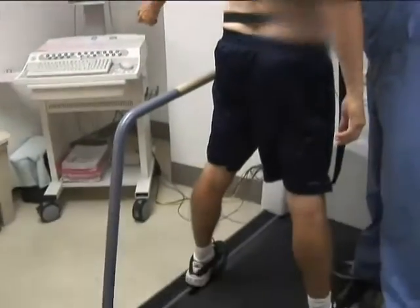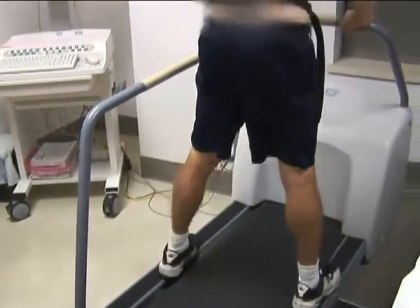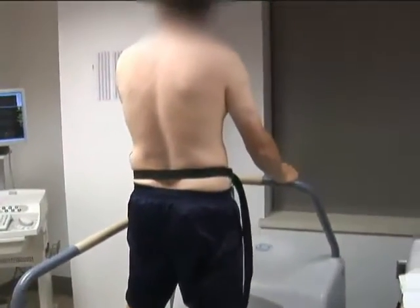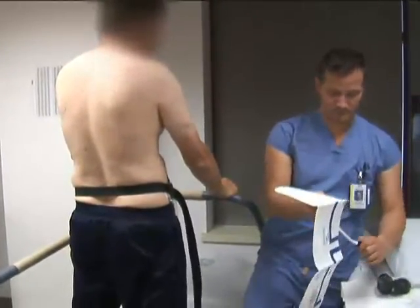The patient transfers to the treadmill and is asked to place his feet on either side of the belt prior to initiating the treadmill belt. A blood pressure cuff is secured on the patient. The patient is instructed to hold onto the treadmill bar to reduce the risk of falling.